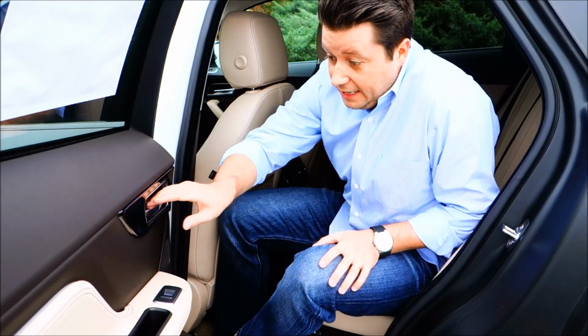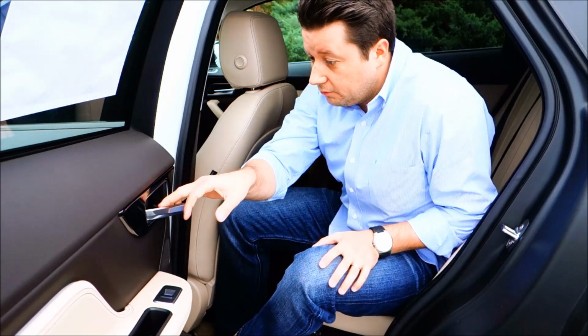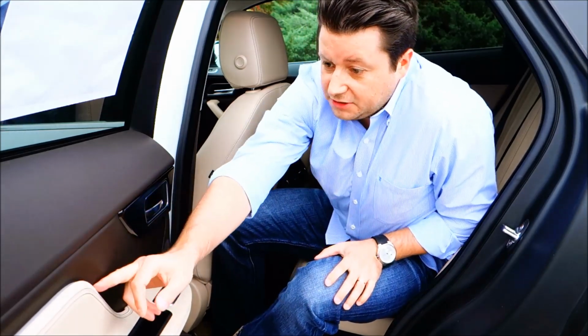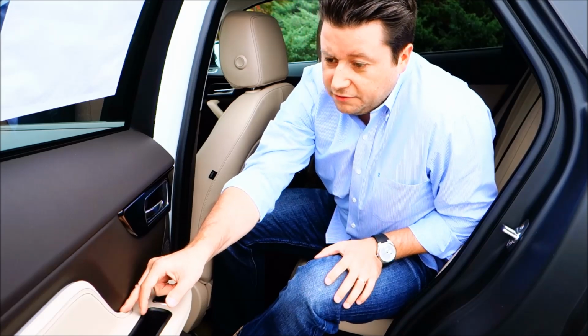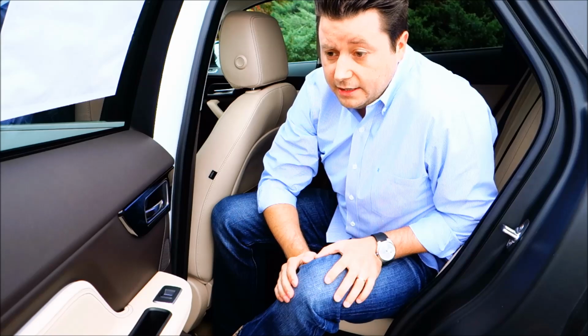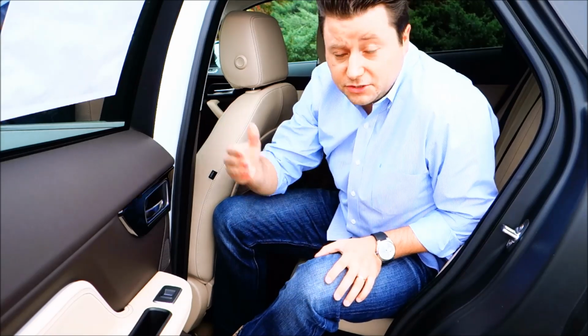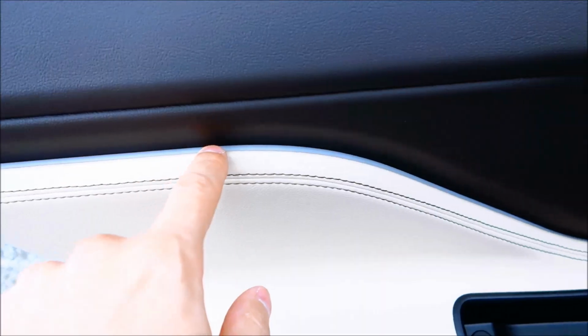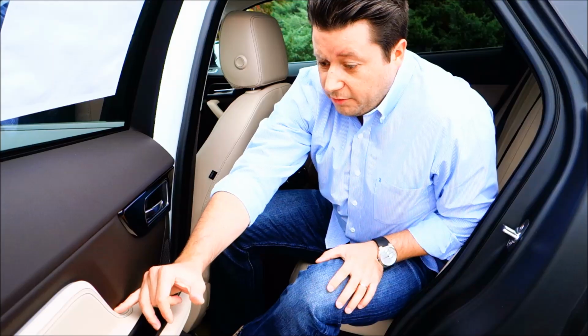Really nicely done handles. Really nice, feels like really nice quality. Also inside here, inside the panel right here, you'll also find a light. Basically, it's luminescent when it is dark outside and the headlights go on. This interior part right here does light up.